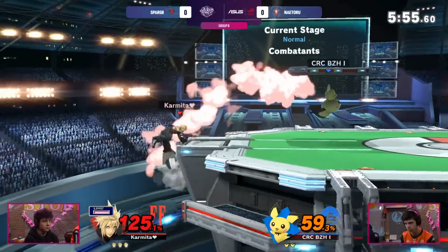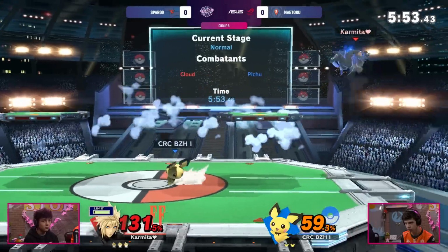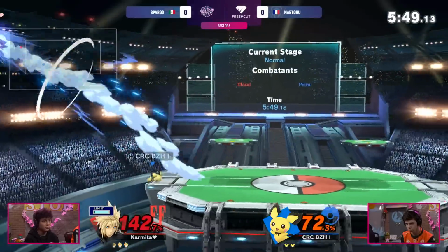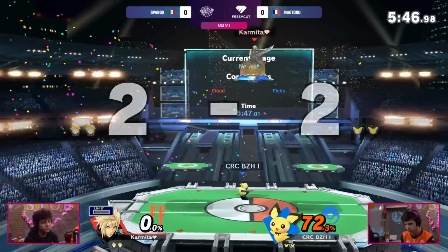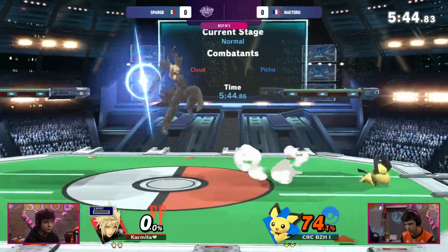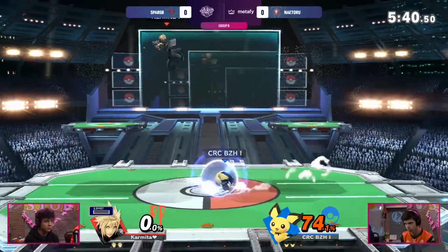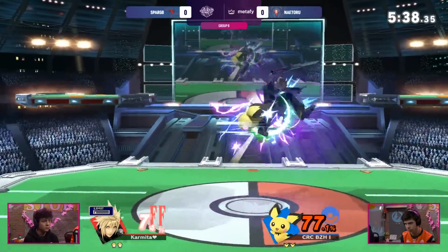I genuinely think if he finds a limit cross slash right now, the stock is over. Pichu is the lightest. I think Puff's third lightest. Pichu is lightest. Yeah, Pichu is the lightest. Damn. Gotta be real careful with that. You're puff brained. Yeah, I am puff brained.